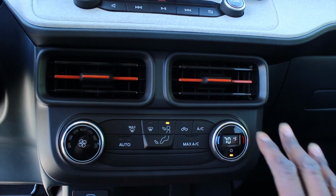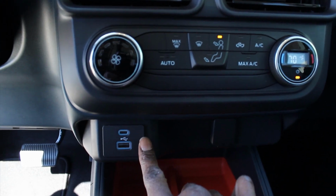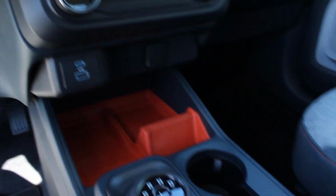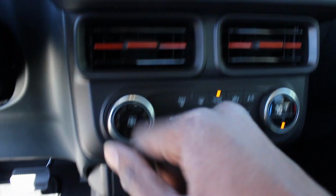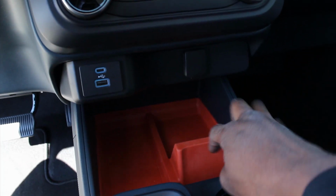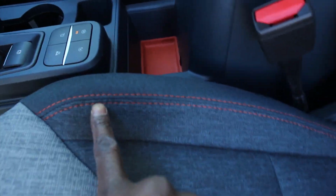All your normal controls are right here. This one's a single zone climate. USB-C and normal USB. Of course, cup holders. They've got this weird orange accent thing going on that you can see on the vents, and like this little cubby hole down here. It's on the stitching of the seats. It's on the vents, so it's right here on the little door handle. So it's got some weird stuff going on.